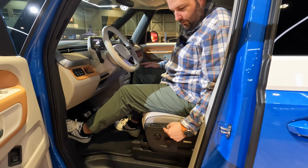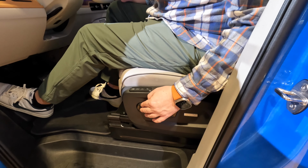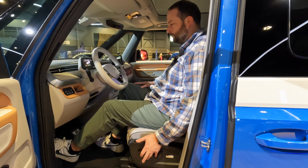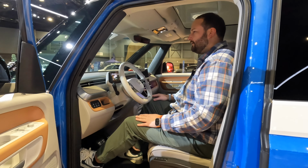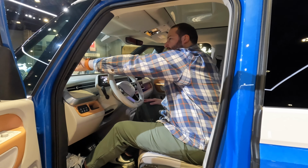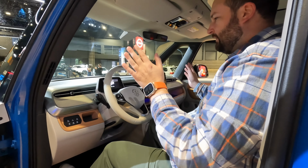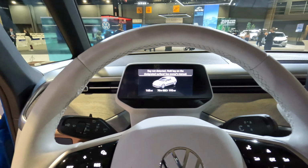Memory seats with the massage function, just as my ID4 had. Power with a 4-way lumbar. That's what the massage is, just moving the lumbar around, but we love seeing that. Very comfortable. A little bit of a long dash, but I think I like the seating so far. Pretty interesting with these kind of B windows right here behind the front window. Rather than the front window wrapping the whole way, kind of have the A-pillar right there to split it up. Kind of take a look at everything we got in here.